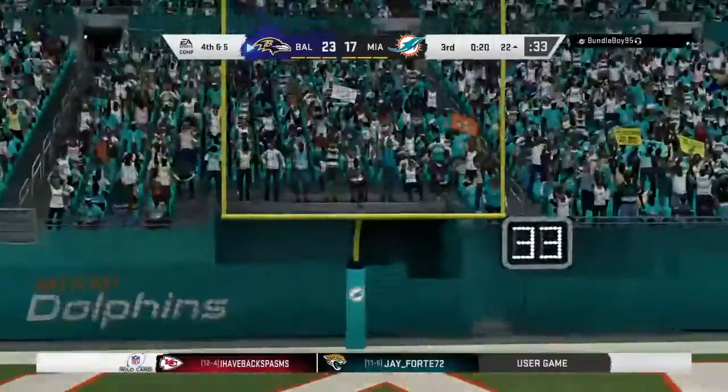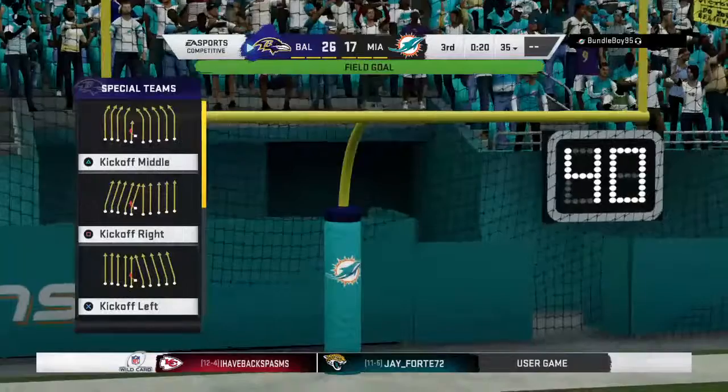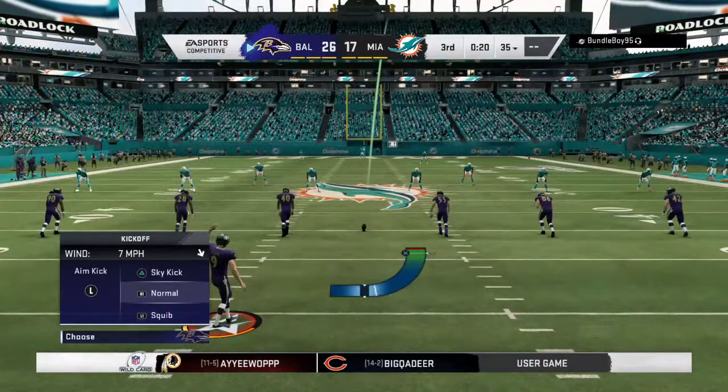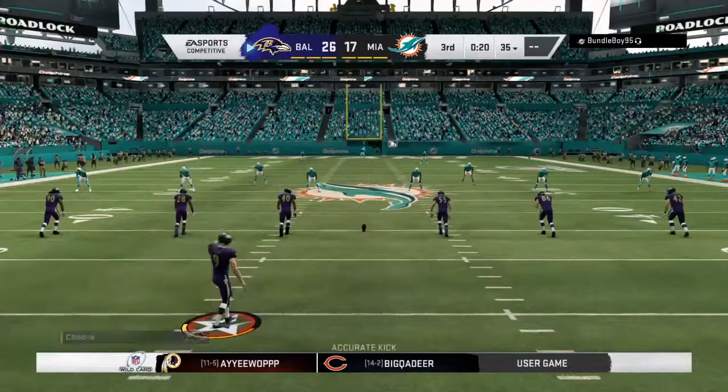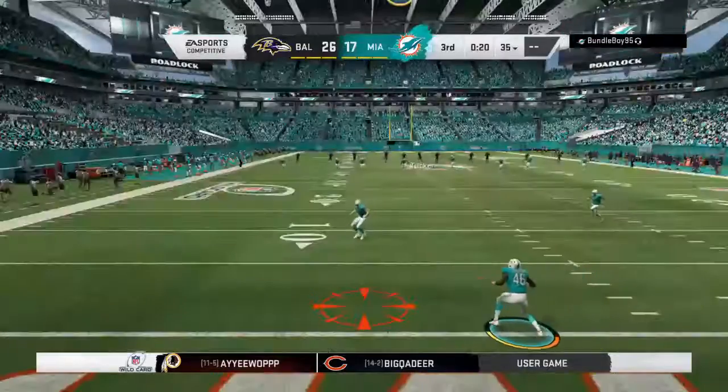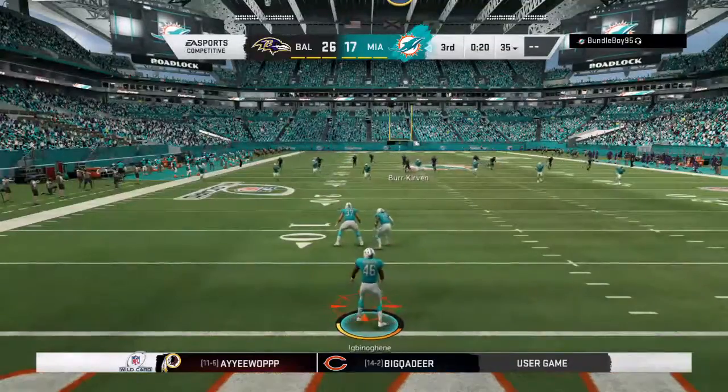Tucker's kick is good. And the drive will wind up yielding 3. So make him 4 out of 4 now in the field goal department, and he's able to extend their lead. When drives are bogged down, he's been automatic out there. So nice to have a kicker you can count on to put points on the board.